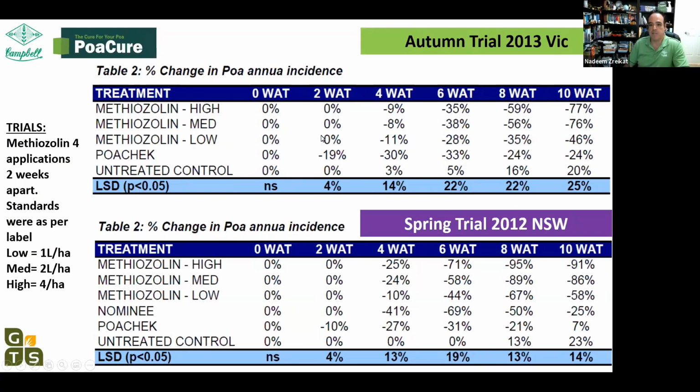So we've got here the percentages of PoaCure control, the reduction in PoaCure. As I said, 4 applications 2 weeks apart, and you see the different rates and the end results. Be aware that these trials were done over a 10-week period. For the trial, what had to be shown was that it worked just as well as the standard product or better.